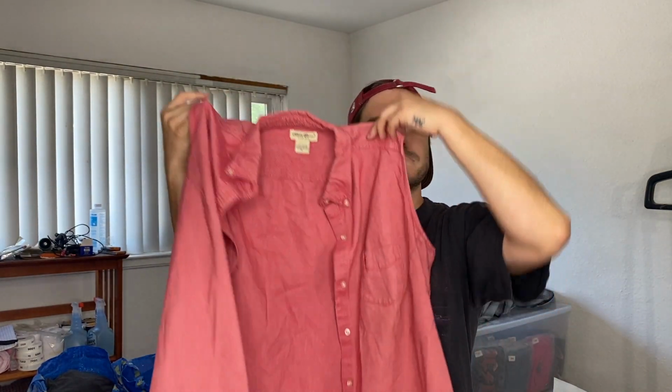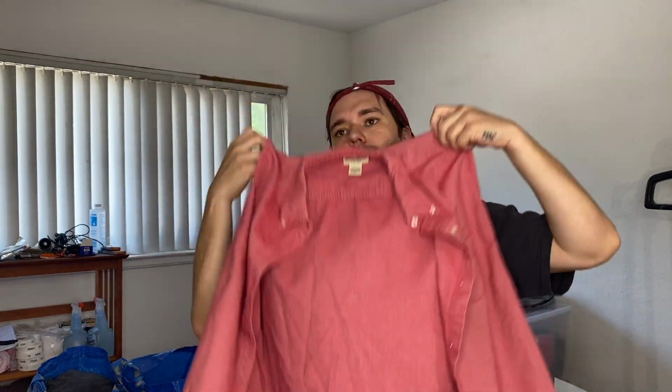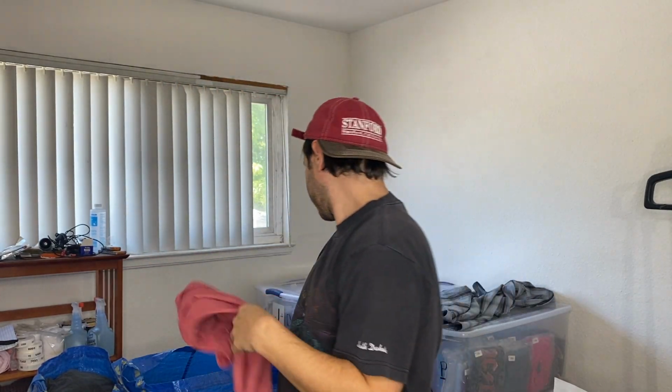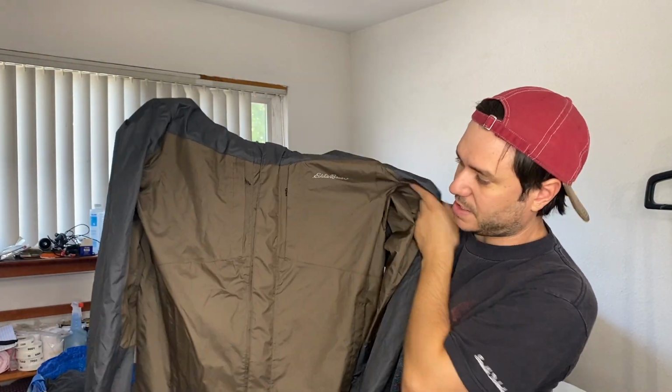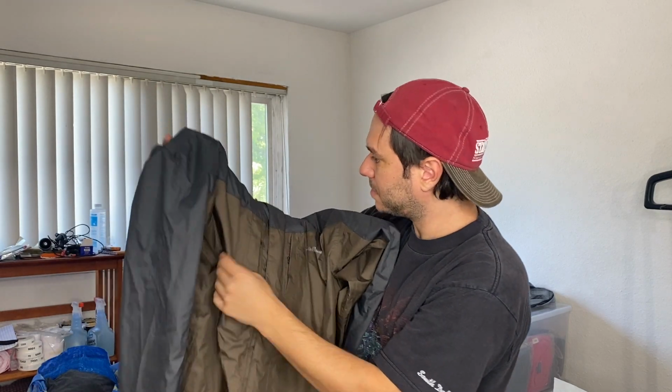Eddie Bauer sleeveless chambray button up, women's. Eddie Bauer linen stuff for women's is pretty good. Here's more Eddie Bauer. I pick up pretty much all the Eddie Bauer, Columbia, lower end outdoor stuff at the bins because it sells really consistently for me, under $20. Hopefully I can get at least 20 for this, but I would be fine with 15. It probably cost me $2. It's actually really nice quality. It's kind of rip stop.